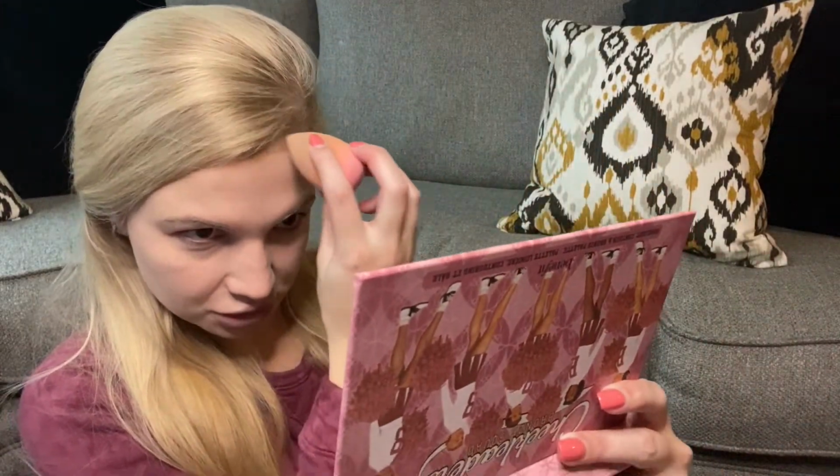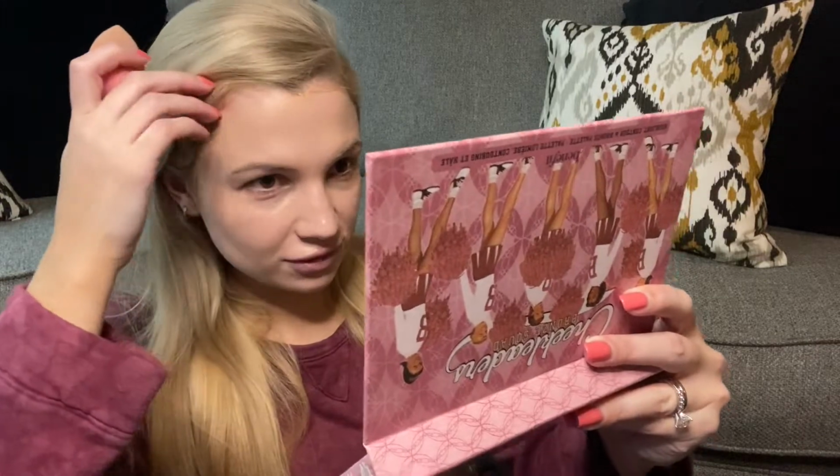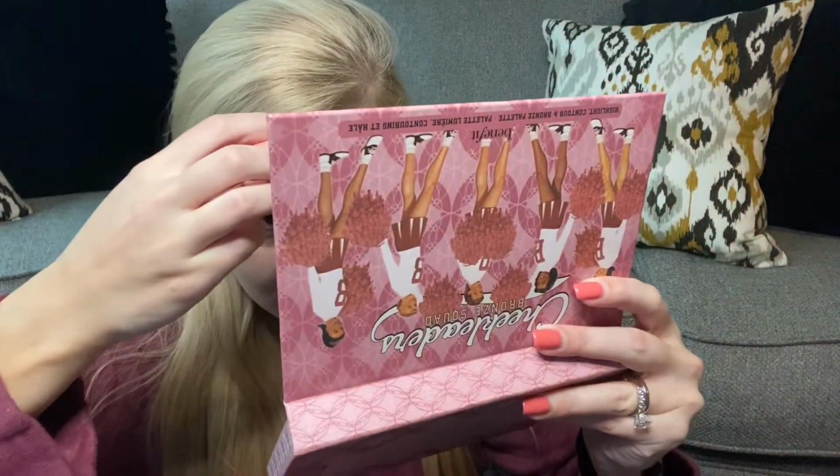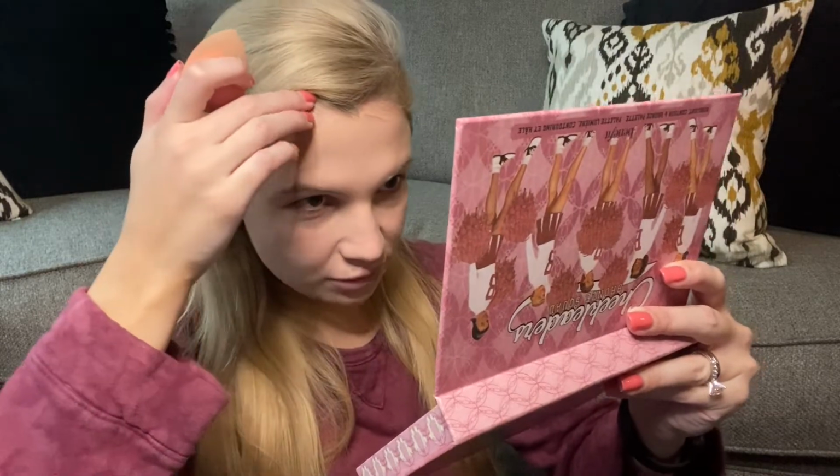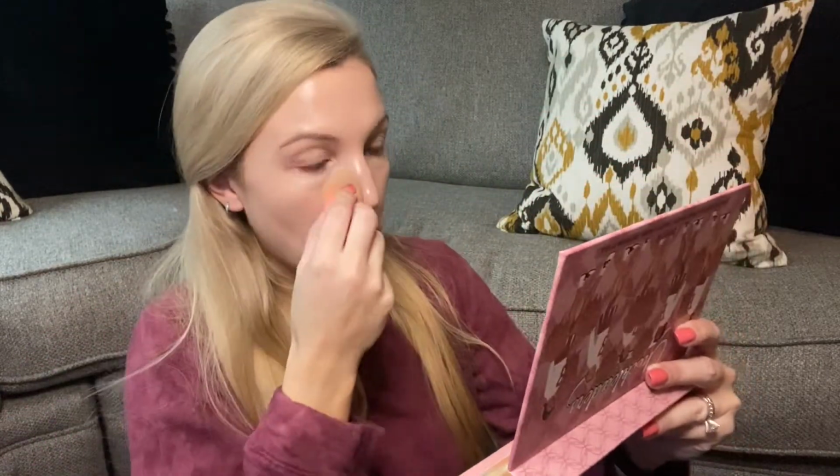Oh my gosh. It's really in my widow's peak. Like it's really in, sorry, that's not good. That's cute. I don't have anywhere to go after this. Okay. Just gonna blend everything in.